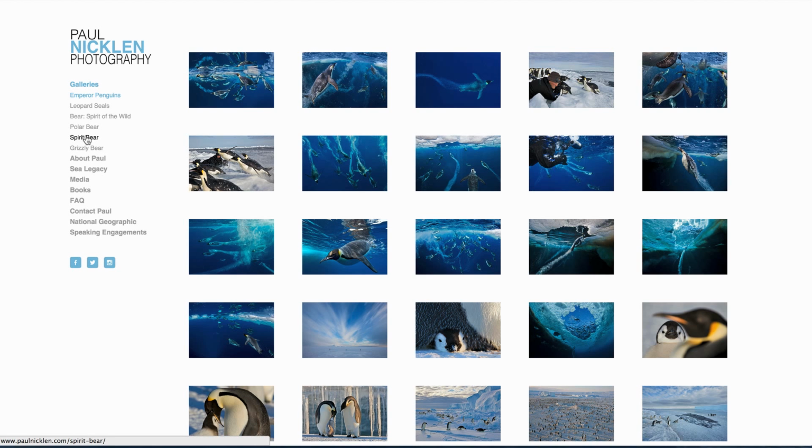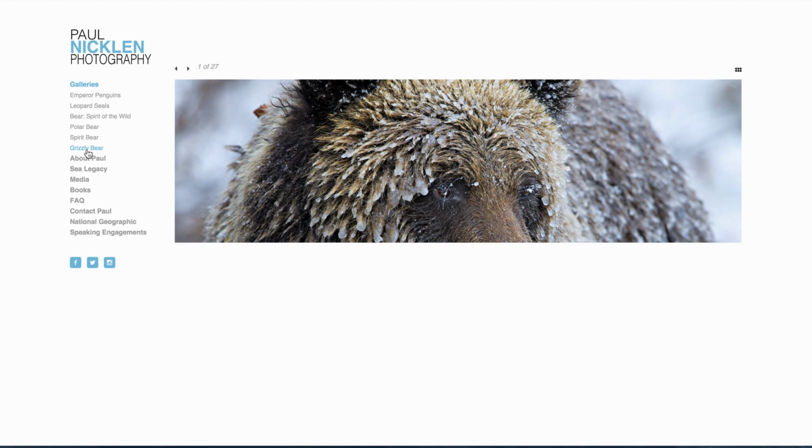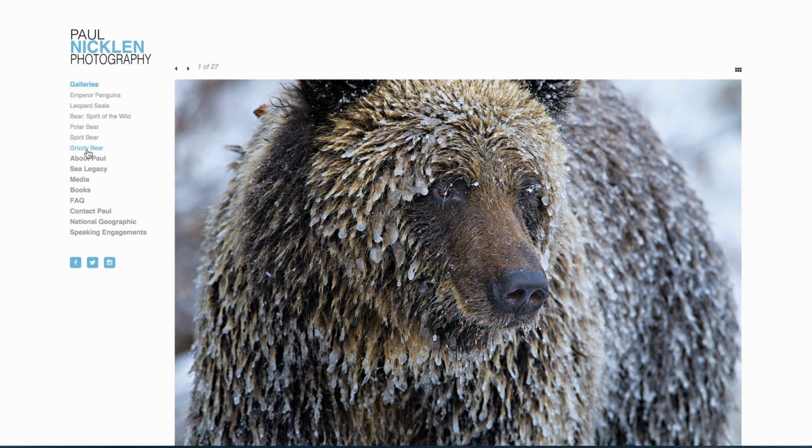The only thing that is blue is the logo, the branding, the social icons, and then when I've actually selected on a link, if I want to see Spirit Bear, for instance, or Grizzly Bear, any of these, that's when it changes. So, it doesn't match every shot, but it is a predominant color, and it does match with that color scheme. This is just a really nice design point that's really well done. So check out Paul Nicklin. He's fabulous.